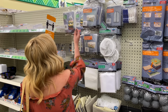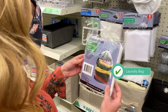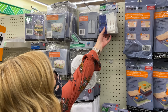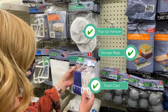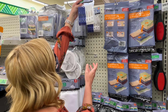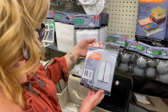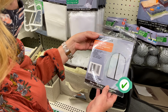I found some lightweight laundry bags that won't take up much space and would be perfect for a cruise or for sand toys at the beach. These large clips make great beach towel holders, and I also like to use them when I'm hanging wet clothes to dry after a day of swimming. These lightweight garment bags are a bargain at just $1 and can help to minimize formal night wrinkles.